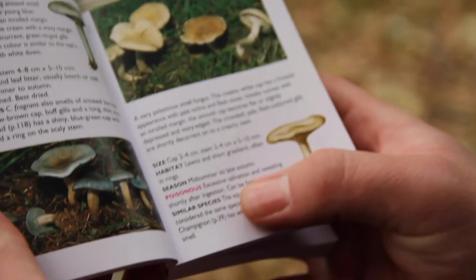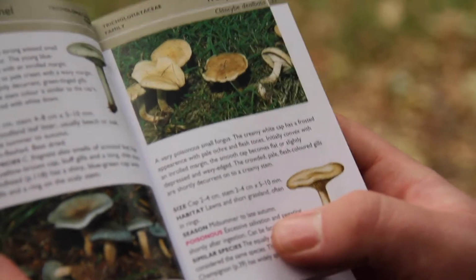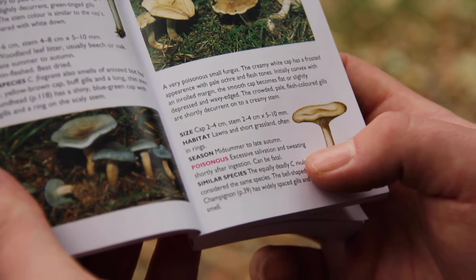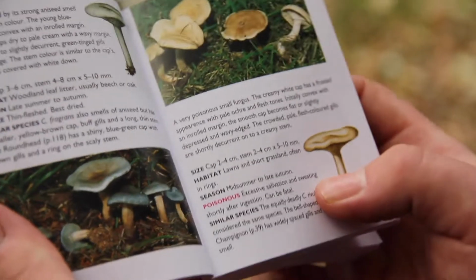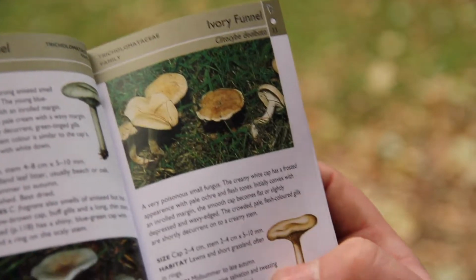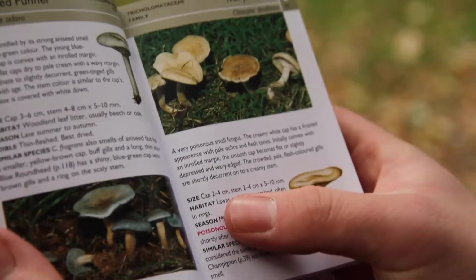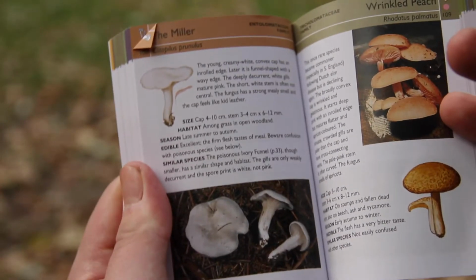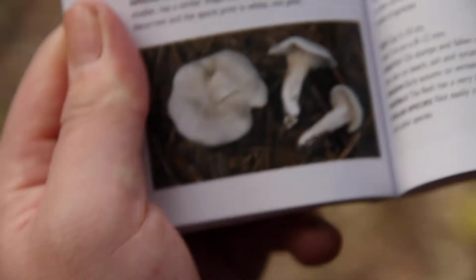But ivory funnel is poisonous. It causes excessive salivation and sweating shortly after ingestion. Can be fatal. That doesn't sound too nice, does it? That sounds a bit scary. But the size is drastically smaller than the miller, and the size of the ones we found is much closer to the size of the miller. But the thing is, it's difficult, because you don't want to kill yourself, but you do want to eat a good tasty mushroom, which is what I've come here to do.